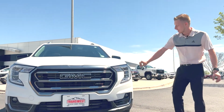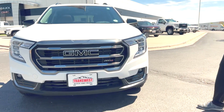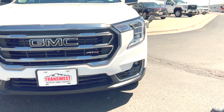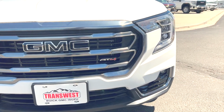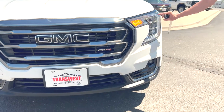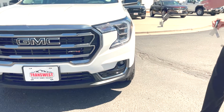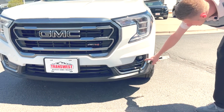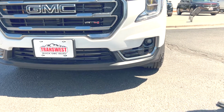You have that classic C-shape daytime running light on both headlights there. And then you do have IntelliBeams on this. Your amber turn signal as you just saw there. And then you have the stacked headlights as well for your headlights and everything like that. High beams. And then keeping right in line, you have your fog lights down below.